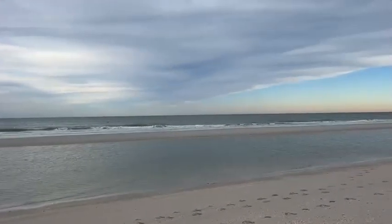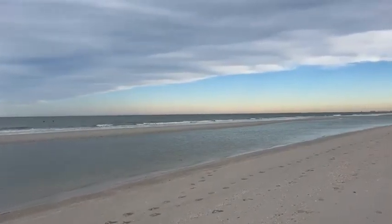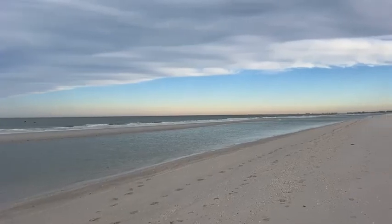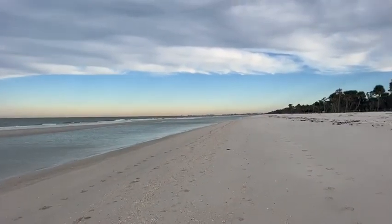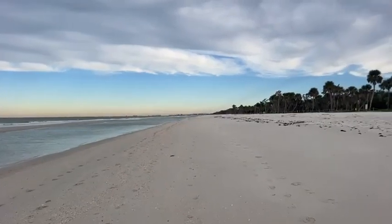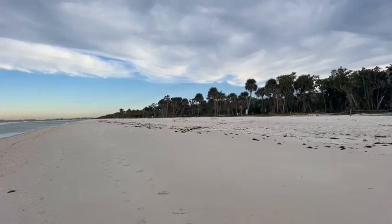Low tide here. This is the south end of Delnor-Wiggins Pass State Park. If you look close, you can see the sandbar out there. A little bit of a breeze coming out of the north-northeast. Quiet here at the park.